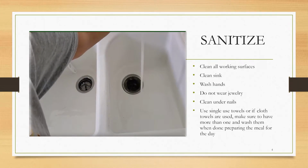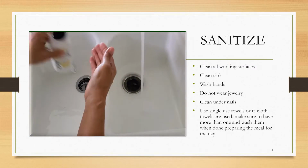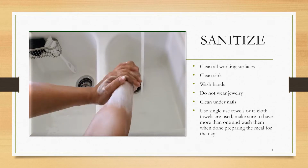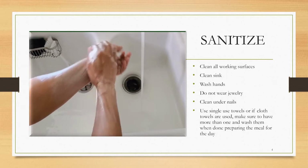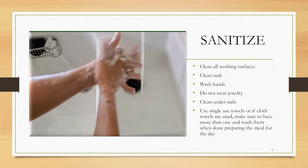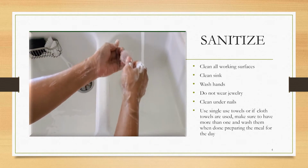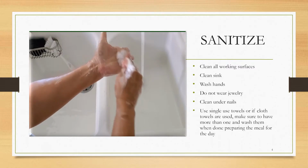Next, I'm going to wash my hands because I've already sterilized everything else, so now it's time for me to sterilize and wash my hands. The way you do that is I like to get mine up my arm as well, so that if there's any dirt or anything that may fall off, it won't go into the food. You're going to make sure you get your thumbs. You're going to get your nails. I happen to have a little brush that I can use to make sure that under my nails get done, as well as the center part of my hand.